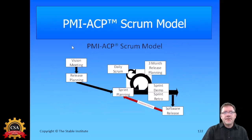And finally, we have the Scrum model. This is based off PMI's ACP Scrum model, which is Scrum with a few accessories added to it. This is a full model that gives you a starting point, which is really useful. And this is also the model used in the Certified STABLE Scrum Master and Certified STABLE Product Owner certifications.